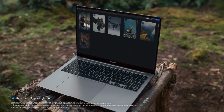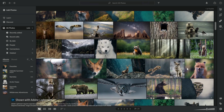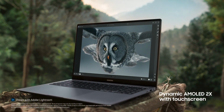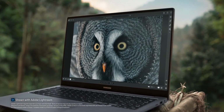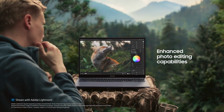I usually upload thousands of photos at a time. With the GalaxyBook4, I can import my photos immediately. The detail on GalaxyBook4's display is amazing. I feel like I can reach out and just see the personality in this owl's eyes. He's an introvert. I love to photograph foxes.